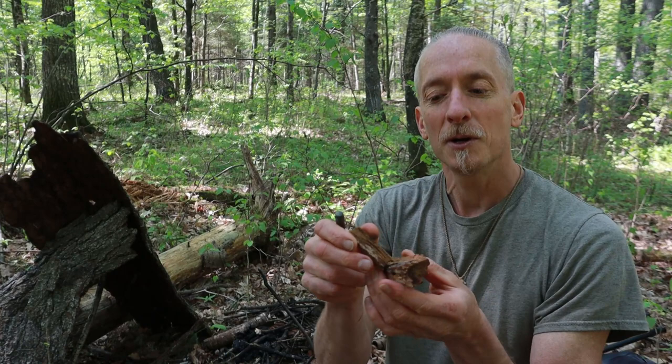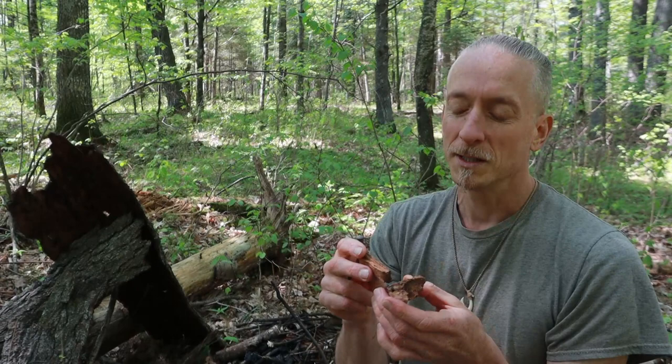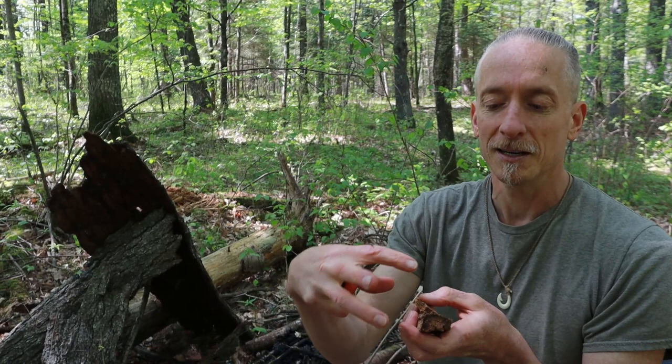I'm creating a small cave, small place, where that heat can grow and feed off of itself in order to try to create a chain reaction. Once I get this going and a little bit larger, always keeping it touching, that's going to be really important, I'll bring it up again. Then I'm going to bring some other pieces of punkwood in here, feed it around it, until I've got a large enough cave that we can actually start a fire.